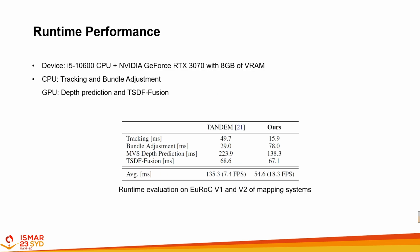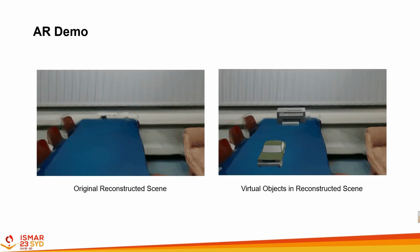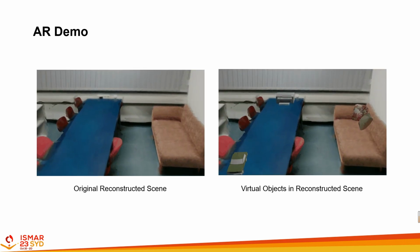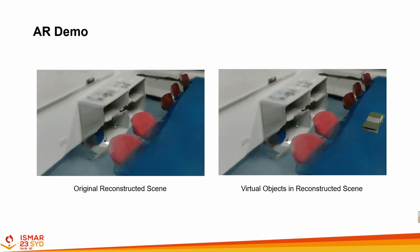We present the average per-keyframe runtime for each module and the per-frame runtime for the whole process of TANDEM and SimpleMapping. Ours can process images at approximately 20 frames per second, exhibiting a large margin of improvement. Our system can be applied to AR applications with minimum modification. We show here an example of randomly placing objects inside a virtual scene. SimpleMapping shows accurate representation of spatial relations between real and virtual elements.